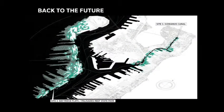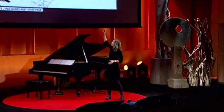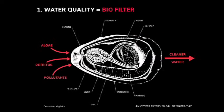So our concept is this back to the future concept, harnessing the intelligence of that land settlement pattern. And the idea has two core stages. One is to develop a new kind of artificial ecology, a reef out in the harbor, that would then protect new settlement patterns inland in the Gowanus. Because if you have cleaner water and slower water, you can imagine a new way of living with that water. So the project really addresses these three core issues in a new and exciting way, I think.